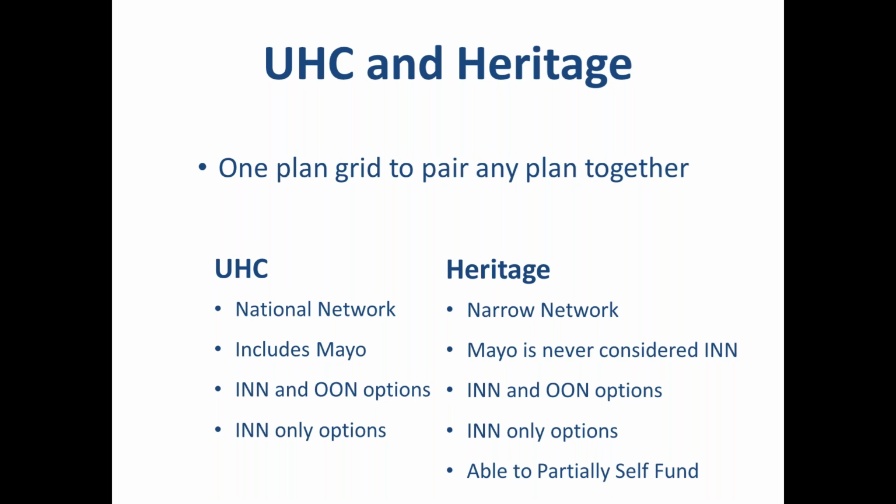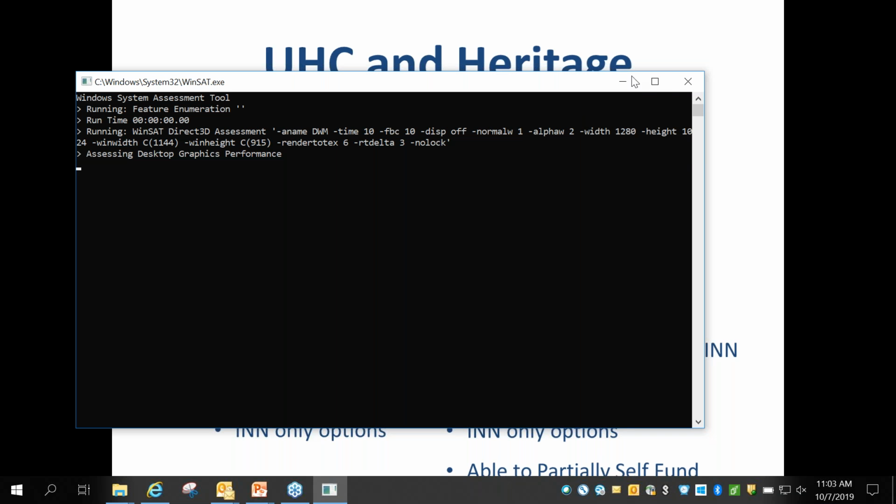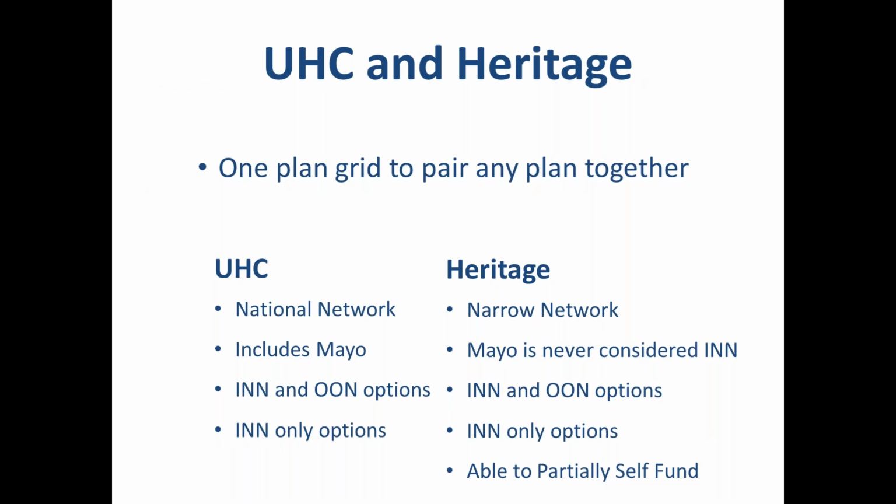So a couple of the differences that we have with UHC and Heritage. UHC is our national network. It has in and out of network options as well as in-network only options. And the UHC products do include Mayo. I'm sorry, you guys. Heritage is that narrow network option that we have.